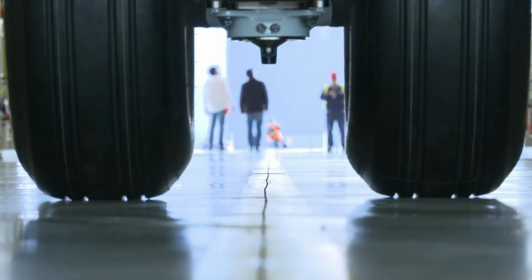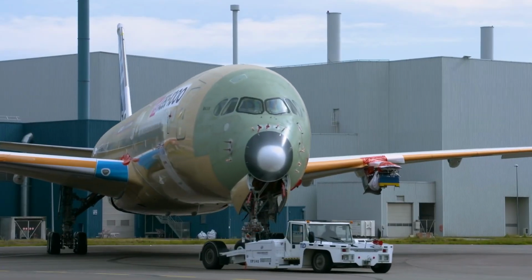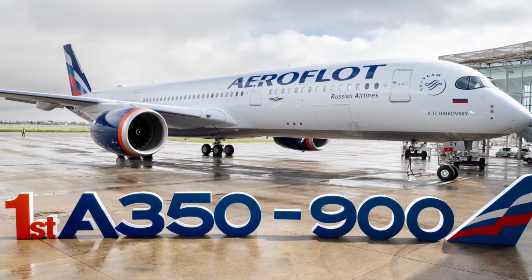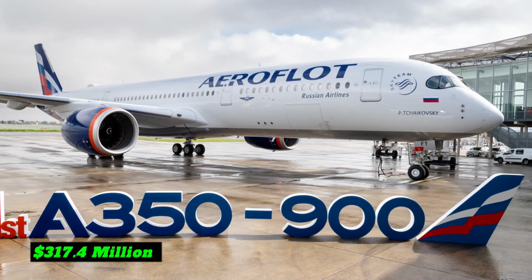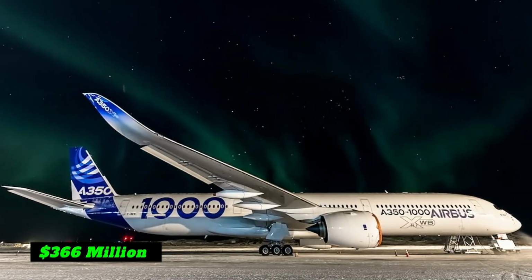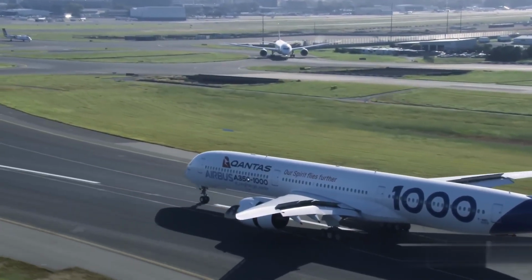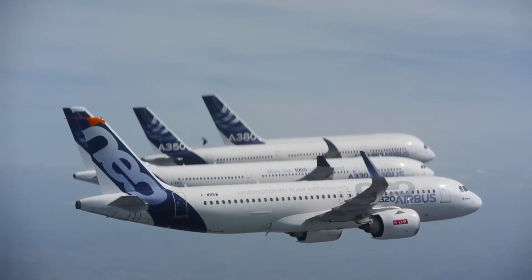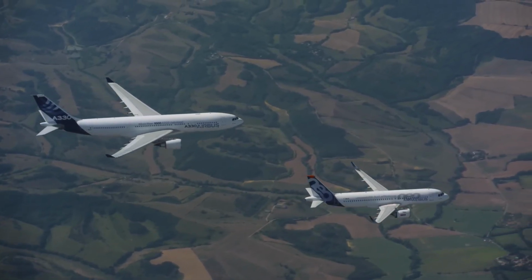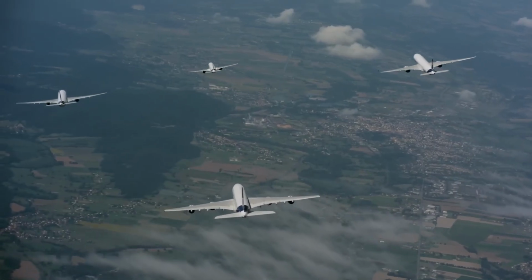This investment paved the way for a revolutionary aircraft that's rewriting the rulebook for modern aviation. If you're considering buying an A350, you'll want to know the unit price. The A350-900 list price in 2018 was roughly $317.4 million, while the A350-1000 list price was approximately $366 million. Remember that these are Airbus's official rates, but in the world of commercial aviation, buyers generally negotiate reductions for large orders. As a result, the ultimate price tag for airlines is frequently substantially lower, making it an appealing choice for those looking for a wide-body aircraft.